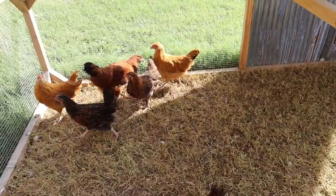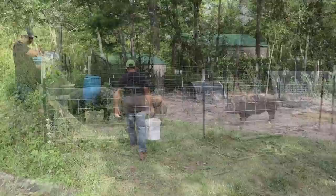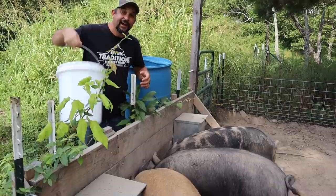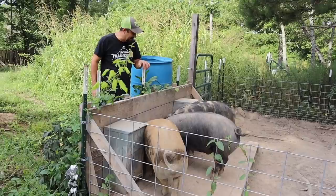Good morning, pig. Are you guys hungry this morning? I guess that's a yes. Can you believe how good these guys are looking? We are loving these Idaho pasture pigs.